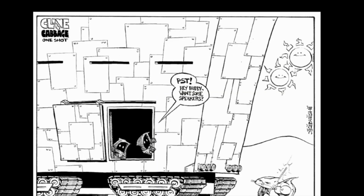All right. And so here's a comic strip I did called Clive and Cabbage. I used to just make fun of a lot of movies. These are my characters right there at the bottom right, Rabbit and the Cabbage. They're hanging out in Star Wars, and some Jawas are trying to sell them some speakers. And I used to have fun making fun of movies that I like.